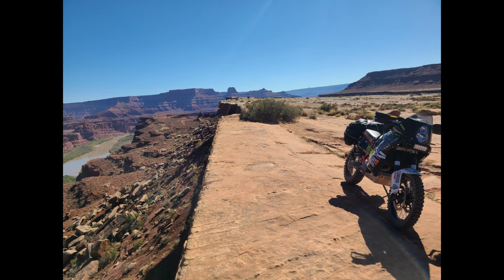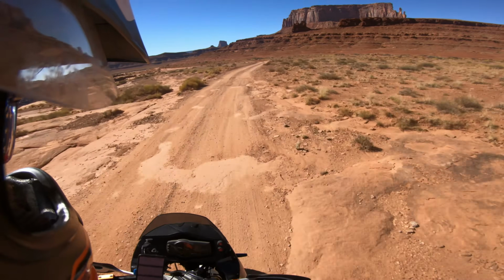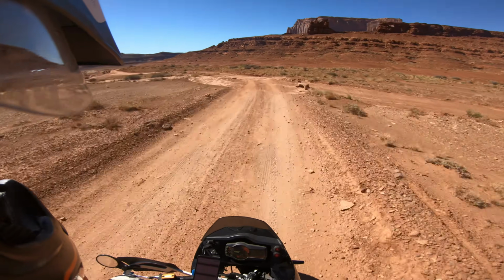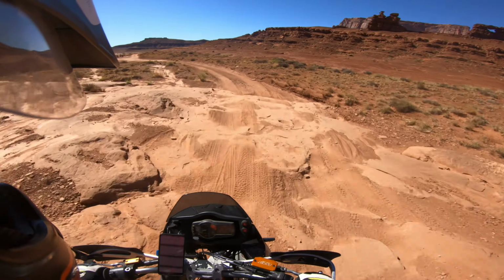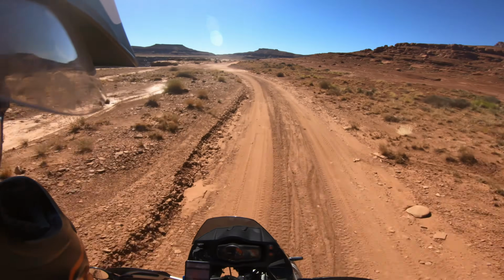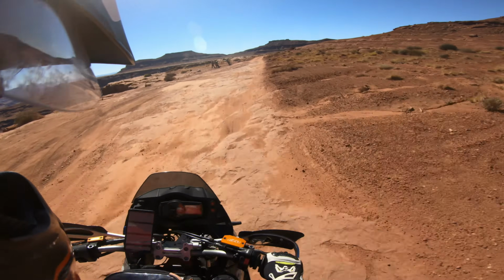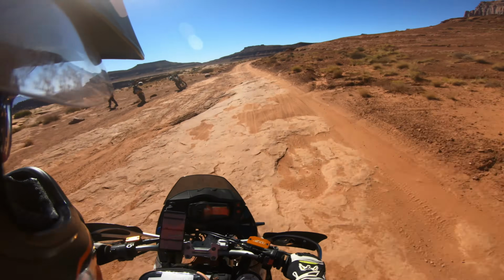The best ride that I've ever been on. This is the White Rim Trail out in Moab, Utah. Big old bucket list ride right here. Got my buddy Sawyer to go out there with me. We rode it on adventure bikes. It was awesome. You can definitely do it on adventure bikes. Wasn't even that hard, I don't think. And I'm not like an amazing rider, so everybody can probably do it with a little practice.